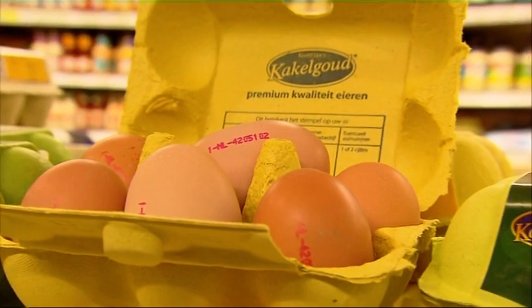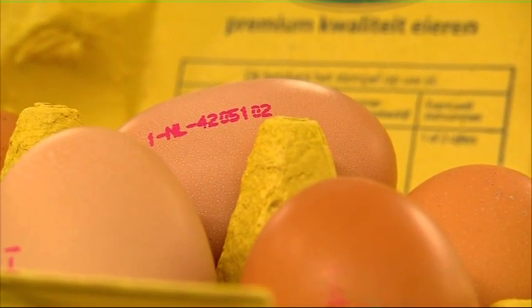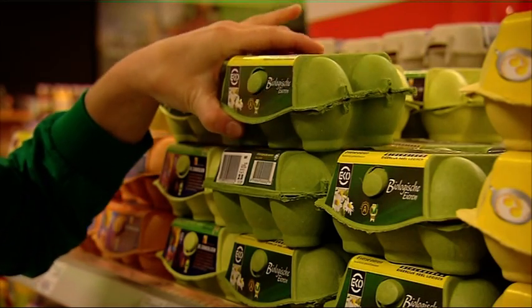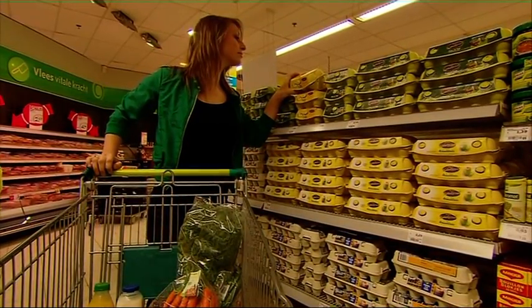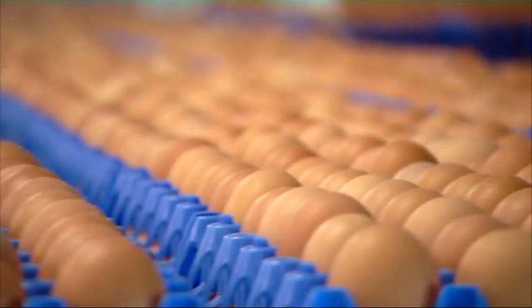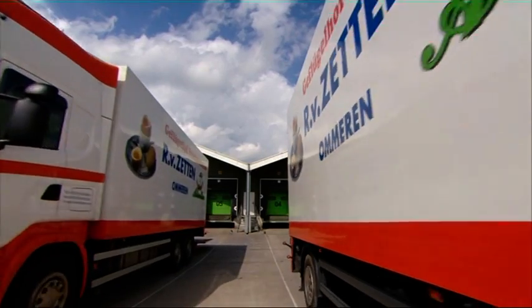All of the packaging materials and the eggs themselves are marked with a printed code. So we know exactly where the egg comes from. We follow the egg from the supermarket through the production chain back to the source. The code leads us to a packing station.